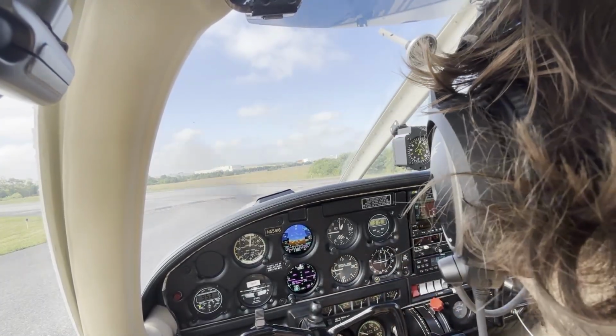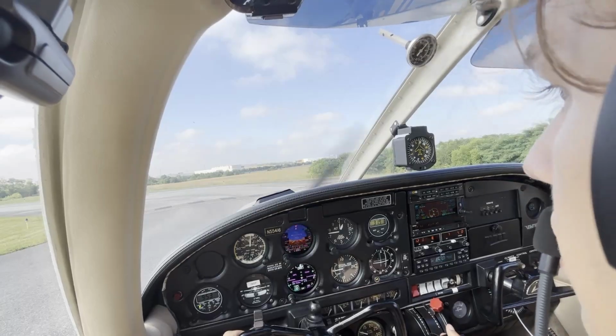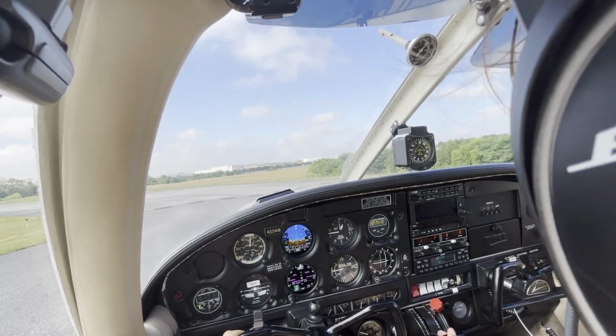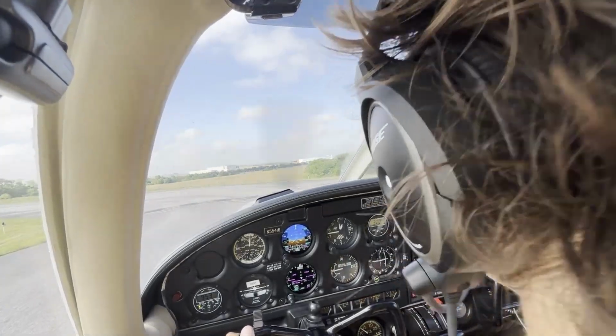Alright, ready to go. We're back on CTAF. Go ahead and call. Addington traffic, Cherokee 55416, taking off runway 5, eastbound departure, Addington. Alright, let's do this thing.